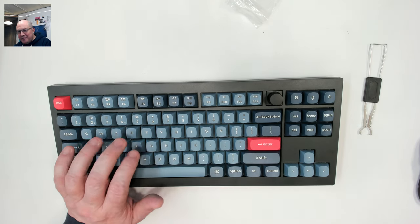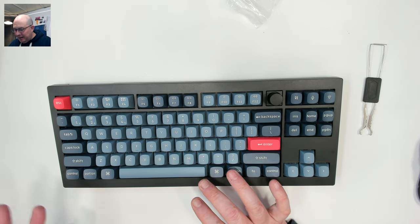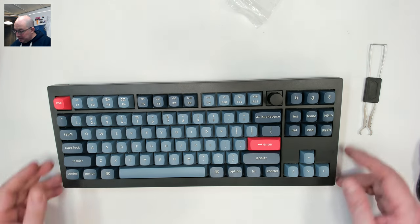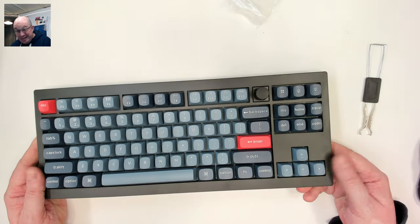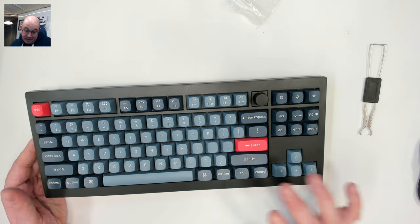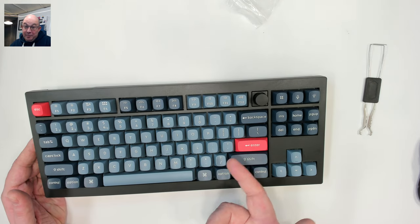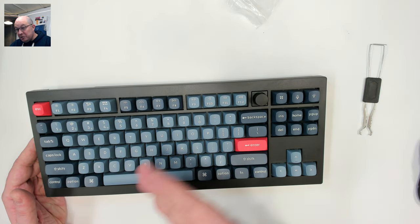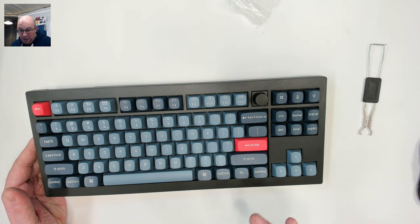So they've definitely been learning and applying it to their new products. Having a QMK keyboard already fully loaded, ready to go for a lot of people, this is going to be more than enough. They're not going to need to touch it. They're not going to need to mod it. They're going to be happy. They might want to try different switches, but there are different switches available at checkout. And there are these new switches that I believe are a Keychron exclusive from Gateron.